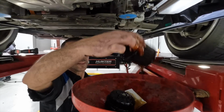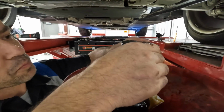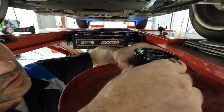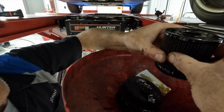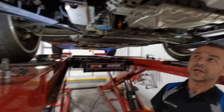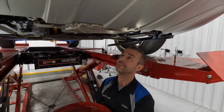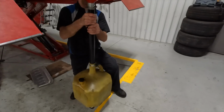Okie doke. Doesn't look too nasty, huh? Nope. Not at all. Looks really good, actually. Okay. Nice and clean. You're not gonna put it back up yet, all the stuff? Now we're gonna put the oil in, start it up, make sure nothing is leaking, and we'll go from there. Okay.